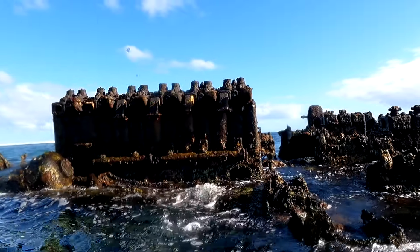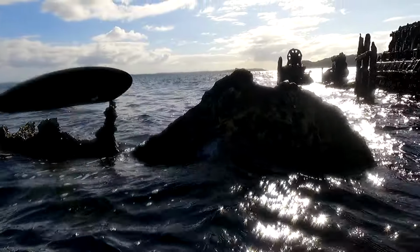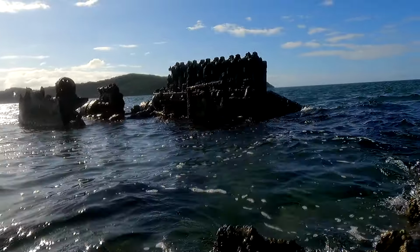From the wreck, we decided to kayak the long way home via the horizontal waterfall so that we could check it out at a higher tide state.